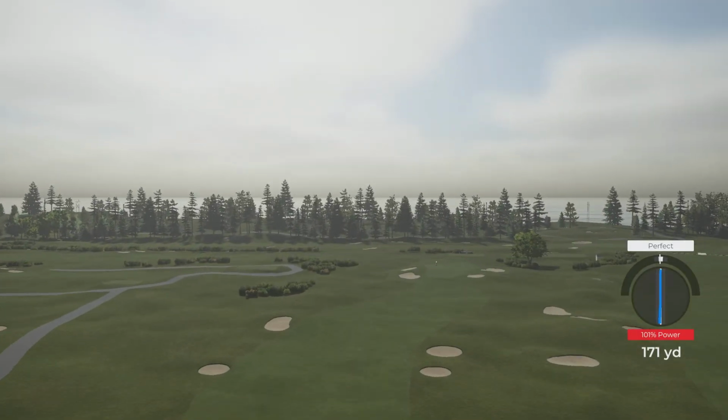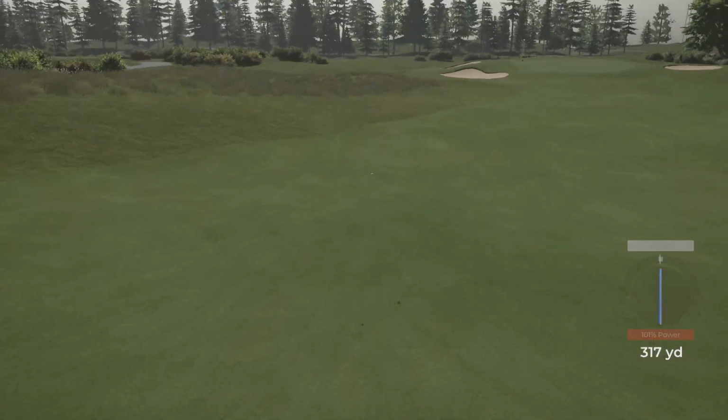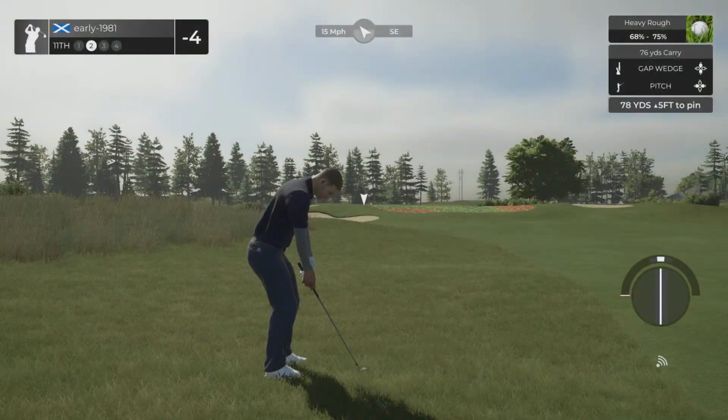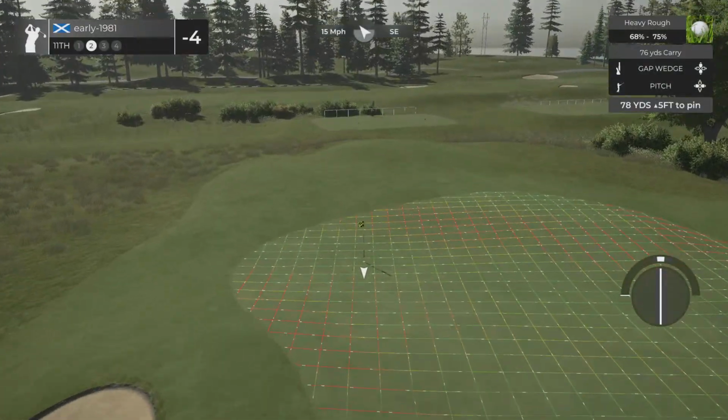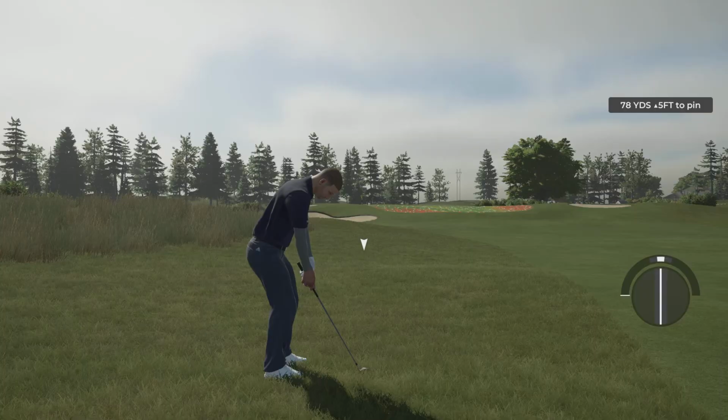There's another perfect. Really swinging well today. Surely this holds the left hand side of the fairway. It's not. That's frustrating when you play a perfect and fail to find the fairway. And this is a tough pin. We can play the backstop though.